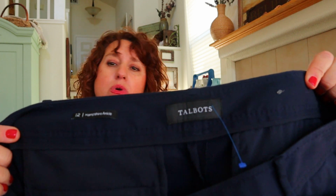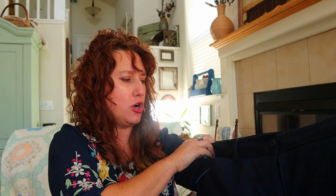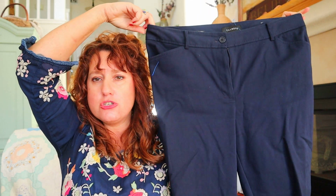Last but not least, I think this was an amazing haul for $1 each. I was very disciplined not to get a bunch of stuff that I don't want to list. And these again are Talbots, and I bought them because they're a size 12. You guys, large and extra large size pants sell so great for me. These are like a career trouser, 12. They're called the Hampshire Ankle. Just navy blue, skinny, straight leg career pants in a large size.